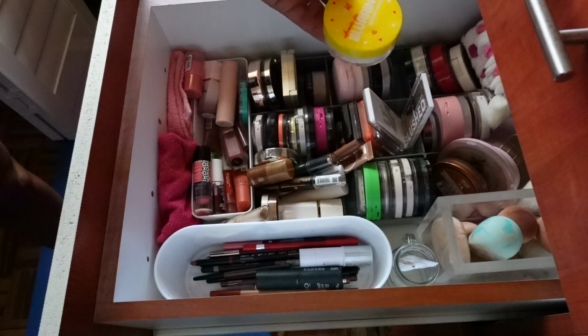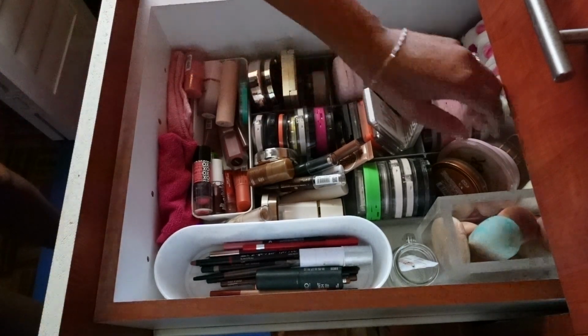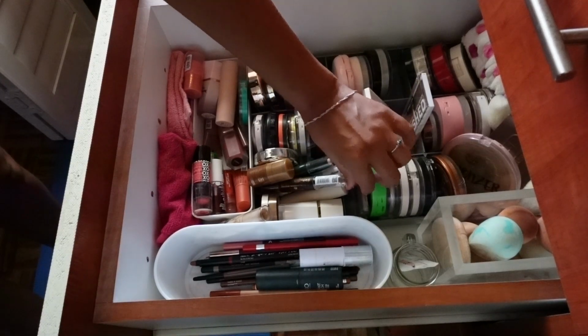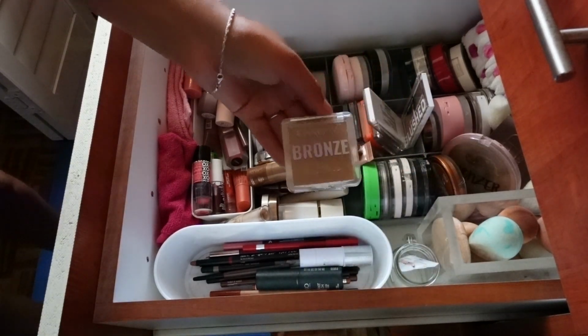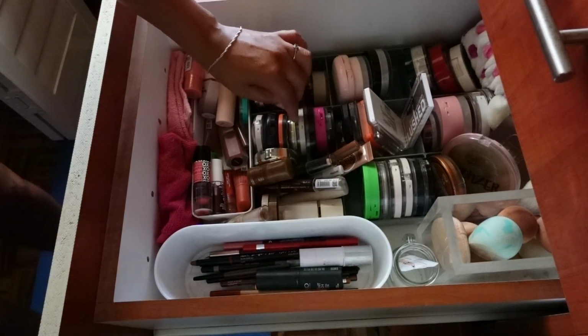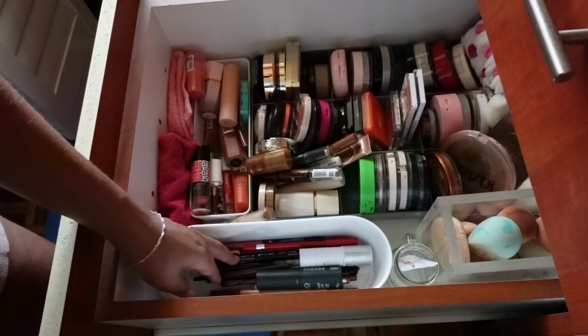Powder, I'm gonna try using this one again. Next we need a bronzer. So as you know, I had this one in my everyday drawer for the longest time. I think I might try this one again. For blush, because we have that rosy tone, I want to pick another rosy toned blush. Maybe this one. We need a lip liner, don't we?